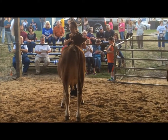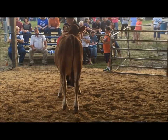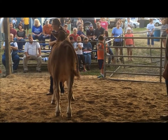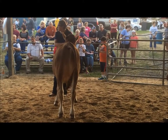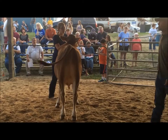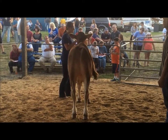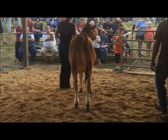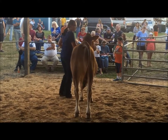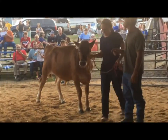This is lot number 30. This is your grand champion feeder, shown by Allie England, weighs 715 pounds. So give me $1.50 a pound, $26. And that was purchased by BNC Livestock. Thank you very much, guys.